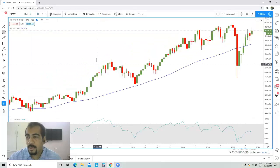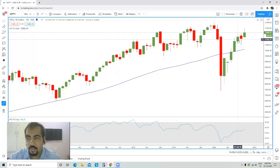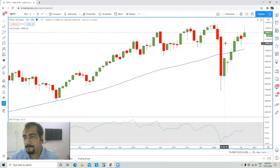Now in the higher time frame charts, to be very frank, I cannot see anything much interesting, because this particular candle is a shooting star, this candle is a hammer, and both these candles are very close to each other, which clearly emphasizes that the market was a little bit confused about where it wants to go, because it saw selling pressure somewhere over here at 11,800 levels and support at 10,780, 10,800 levels. Now this particular candle has not yet closed because this is the October month candle. So it's possibly not very useful to comment on that as of now.